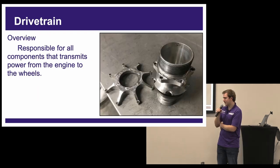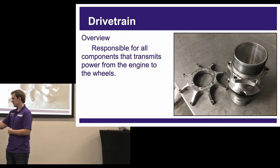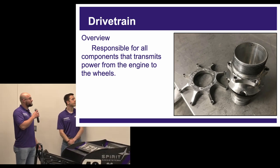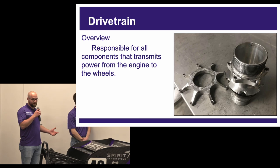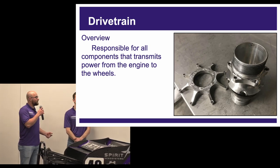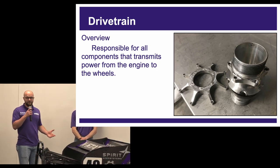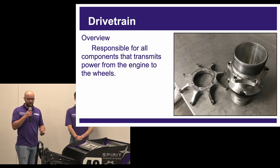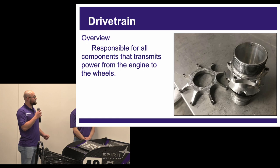And then I'll turn it over to Eric for drivetrain. Yeah, so the drivetrain is responsible for transmitting power from the engine to the wheels. For the transmission and clutch, we just use what's incorporated in the motorcycle engine already. Then you can go to the next slide.